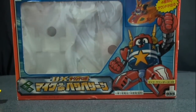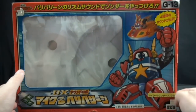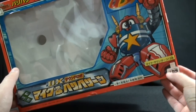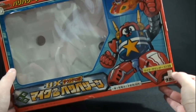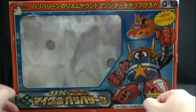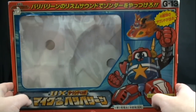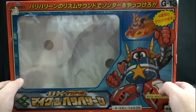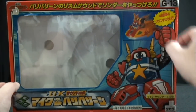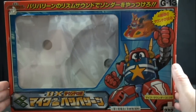So this is the Takara version. The Sonokon version, I believe, is exactly the same. It's just going to have the Sonokon emblem down here, or SOK. This is a deluxe version. I don't think that there's a standardized version, or STD, as they like to label it out there, but it's not bad. You got a nice picture of him there. He's got 4 modes. His ID number is G13, which makes sense since he's Mike Sounders the 13th.